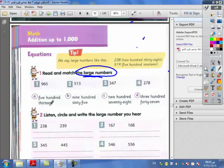The first, 513. What is that? Yes, number two. Okay, number B, 965. Where is that? Yes, number one. Number C, 278. Where is that? That or that? That. Okay. Number D, 347. Where is that? Ah, yes. Okay. Again, 513, 965, 278, 347.